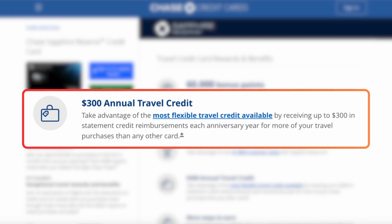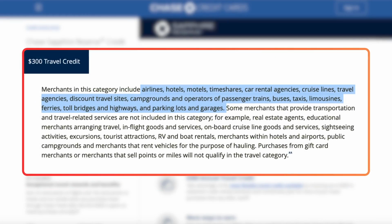On the other side, the Chase Sapphire Reserve has a much easier travel credit to use. It's a $300 credit, and they claim that it is the most flexible travel credit available, and to be honest, they would be correct. It is so easy to use up this $300 of travel credit, assuming that you actually travel at least once a year. There's a huge list of ways you can use up this $300 travel credit, like airlines, hotels, car rentals, and trains, buses, and taxis, and so much more.